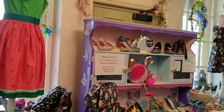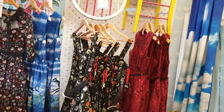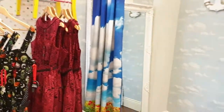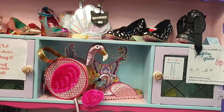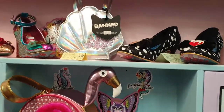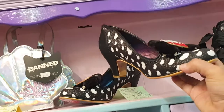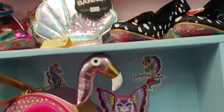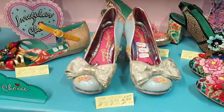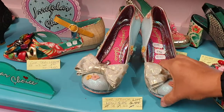This is an antique shop. Old-fashioned clothes. A vintage shop.